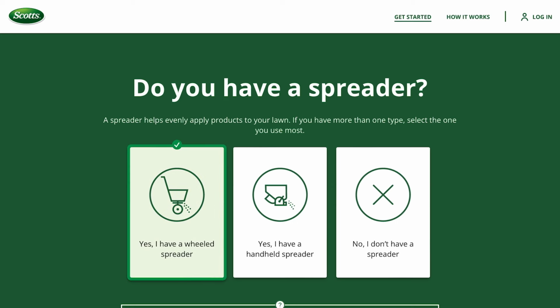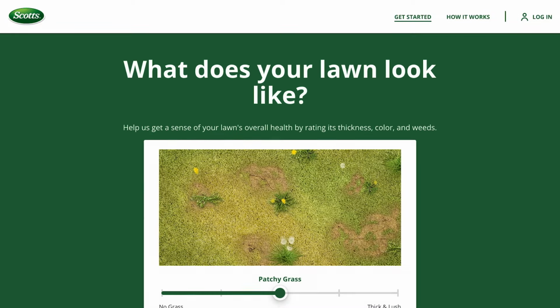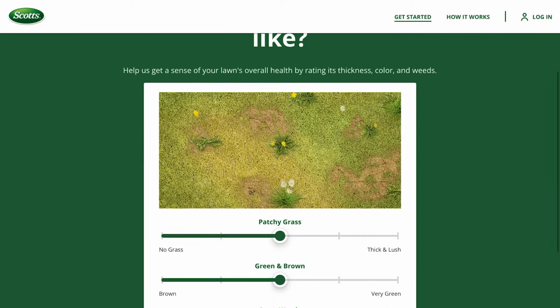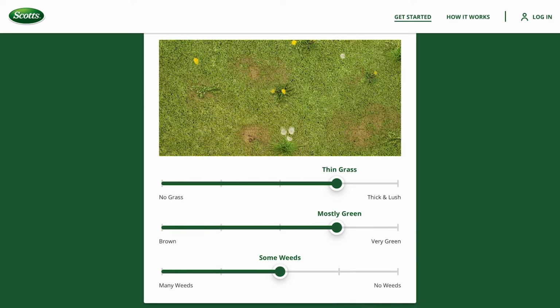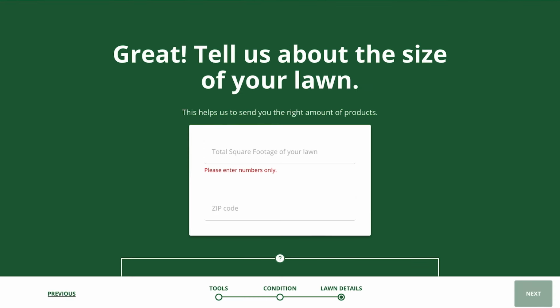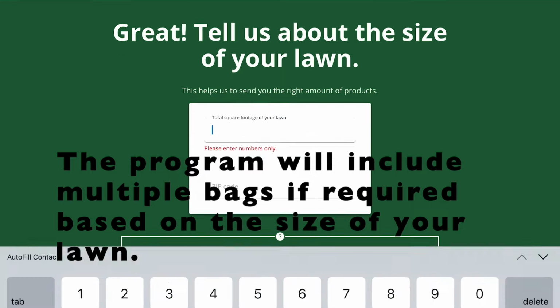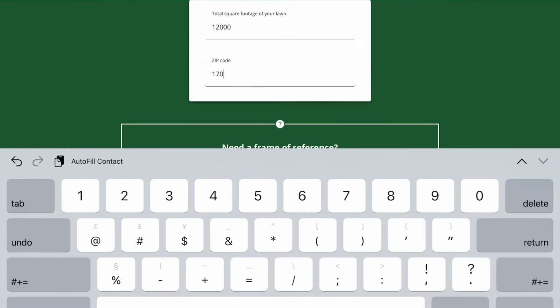The next thing it'll ask you is, what does your lawn look like? And you simply move these sliders back and forth to try to come up with the best representation of your lawn. I'm going to put everything kind of to the good side here because my lawn's in decent shape at this point. So the next thing it'll ask you is information related to the size of your yard. I'm going to go ahead and put 12,000 square feet in here just because that's about as big as a bag goes. It'll also ask you for your zip code so it knows the location.